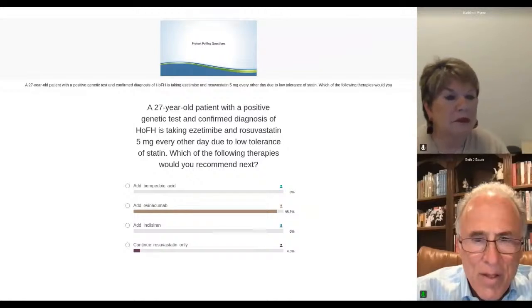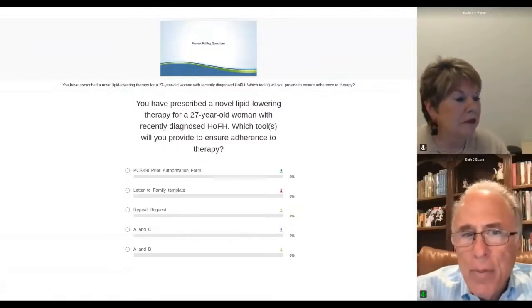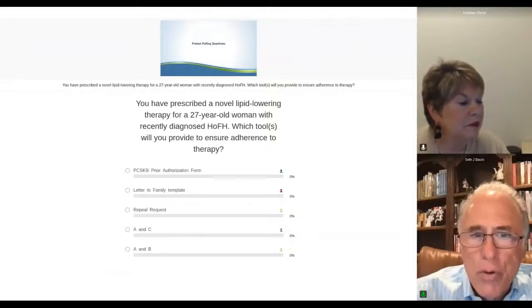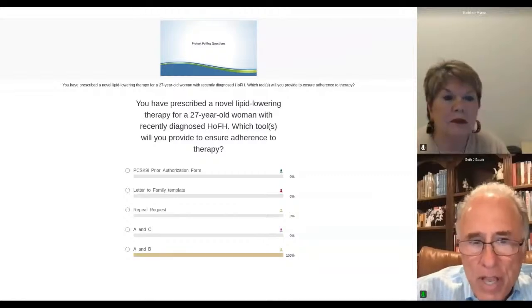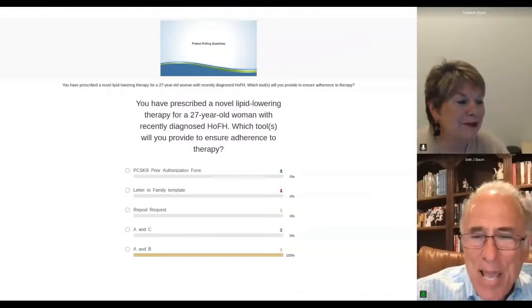Okay, let's move on. You've prescribed a novel lipid-lowering therapeutic for a 27-year-old woman with recently diagnosed HoFH. Which tool will you provide to ensure adherence to therapy? A PCSK9 inhibitor, prior auth form, letter to the family template, repeal request, A and C, A and B.